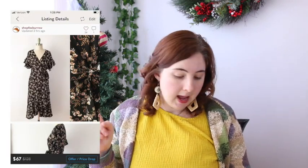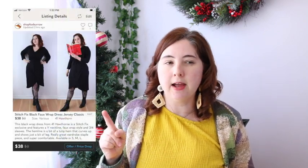The Max Studio ruffled dress has 24 likes. And then tied for the next place down, 5th place, is this 41 Hawthorne black wrap style dress that I have in multiple sizes. I have already sold, I think, 2 or 3 of them, but I got a bunch of them in the pallet. And then this Love Ellie cardigan, it's a really pretty peach pointelle cardigan, and those both have 22 likes on them. So that is it for this video.